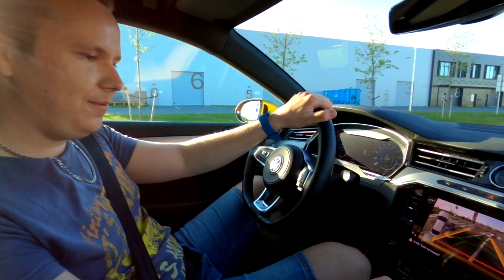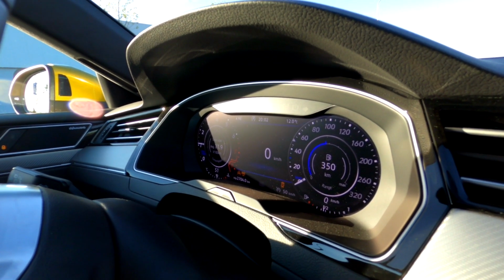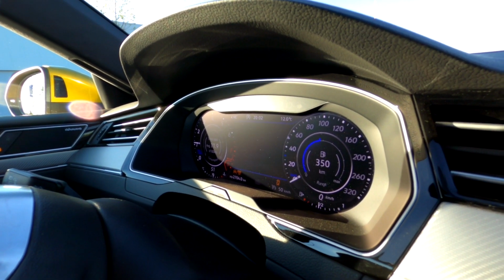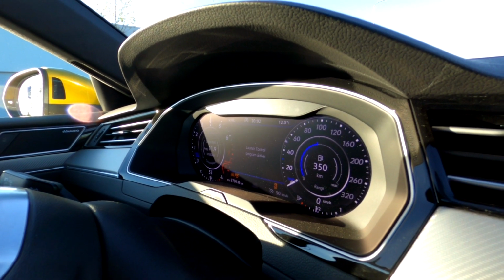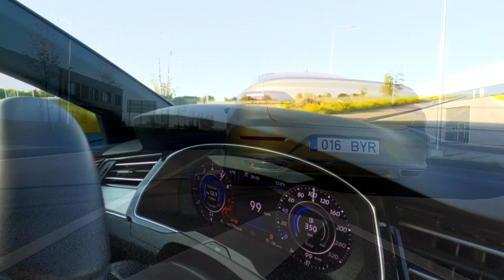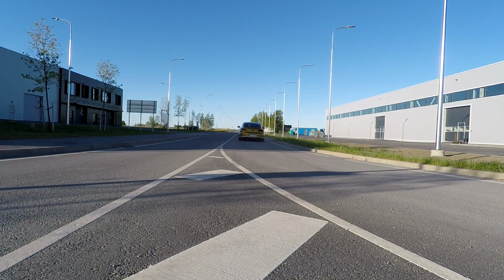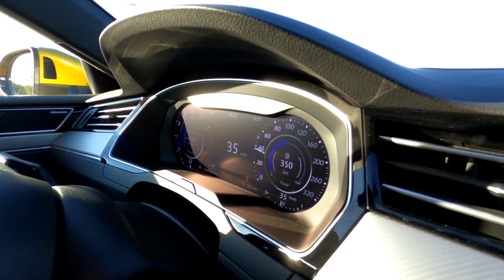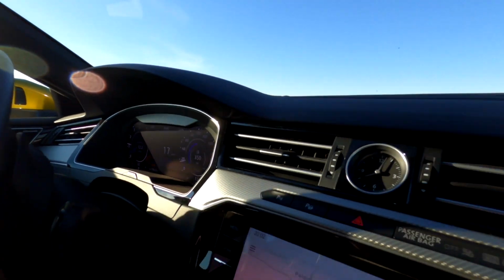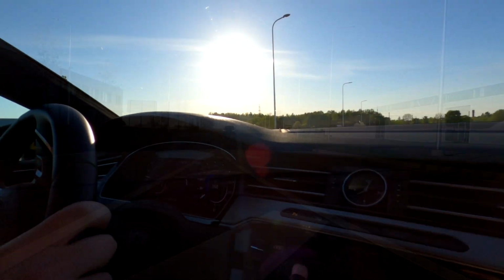So shall we give it another go? Yes, I think so. Foot hard on the brake, floor the accelerator, and go. Did you feel it? The tires are now warm. We had more grip actually, so it was gripping much better.